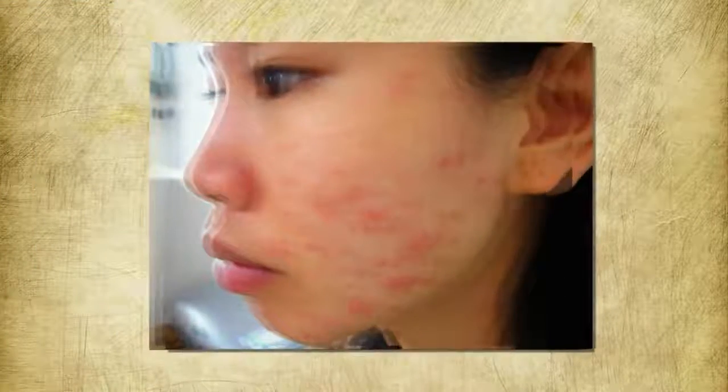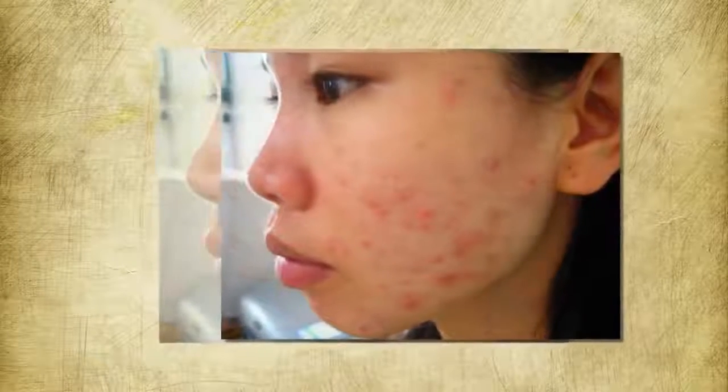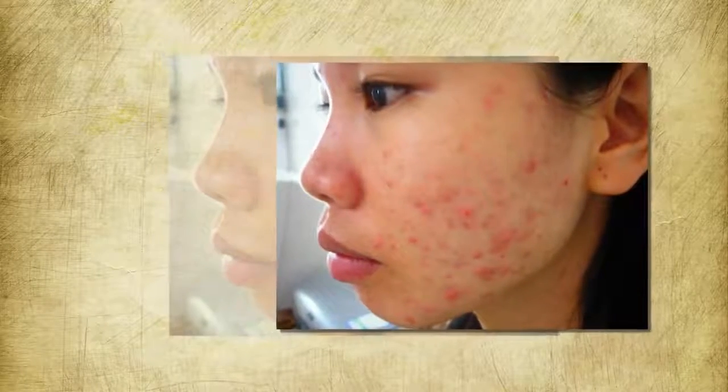Acne vulgaris is a large, red pores protruding from the surface of the skin, usually concentrated in the face, or concentrated in the back and neck. Often cause pain and itching.